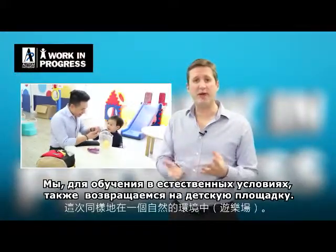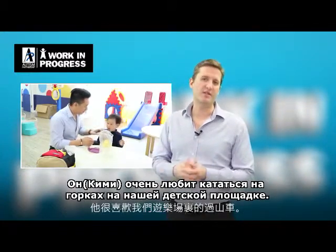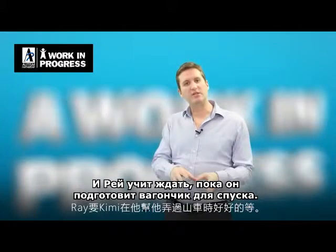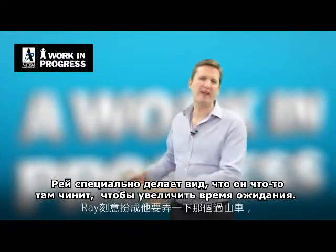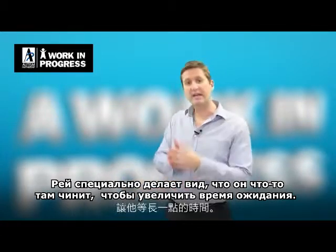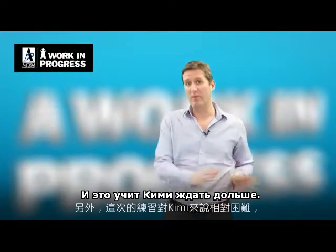Okay, also in a more natural environment, we're back in the playground, and one thing he likes to do is he loves to go on the roller coaster in our playground. So Ray is now teaching him to wait while Ray does the roller coaster. Now Ray deliberately plays around with it to make it look like he's fixing it so that he can get a slightly longer duration of time, which teaches Kimi to wait for a longer period.